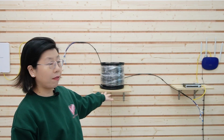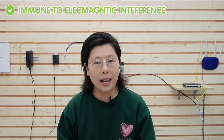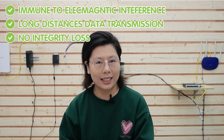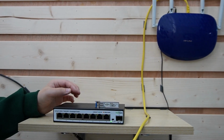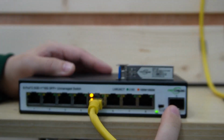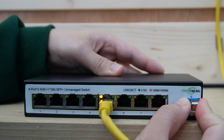And to bridge our distance gap, we are using this fiber optic cable. Why? Because fiber optic cables are immune to electromagnetic interference and can transmit data over a long distance without losing integrity. So without further ado, let's do a quick connection together. First step, let's connect the router to our 2.5G switch using this short patch cord. And it can also support up to a 10G SFP uplink, so plug in this SFP module.